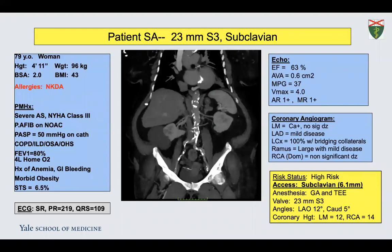So I want to move on to PCI pre-TAVR, and I think we can summarize that: if it's very high grade disease or we think it's causing the symptoms, you can fix it. If you don't think it's causing the symptoms, you can often leave it behind. And then talk a little bit about PCI during TAVR.